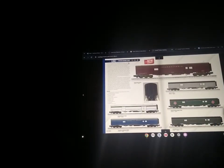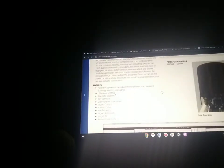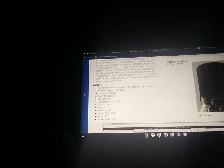There's also some Vision horse cars. They have the Pennsylvania, Santa Fe, Canadian Pacific, Railway Express Agency, Southern Pacific, and Louisville and Nashville. For the features, it plays dialogue when stopped with 3 different stop scenarios: loading, watering, unloading, interior LED lighting, chromatic couplers, die-cast trucks and scale couplers compatible, Legacy control, volume control, max/min switch, Legacy rail sounds, and length of 90 inches and a minimum curve of 54.